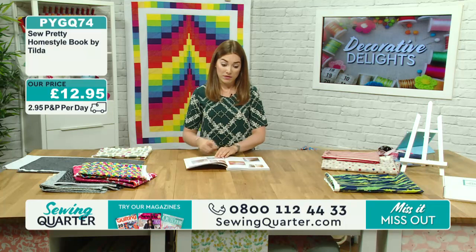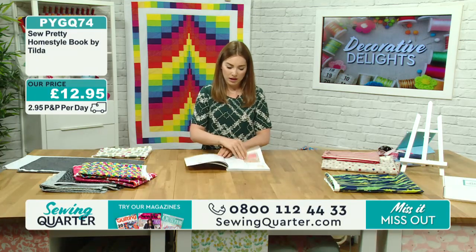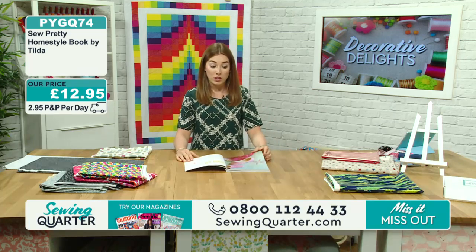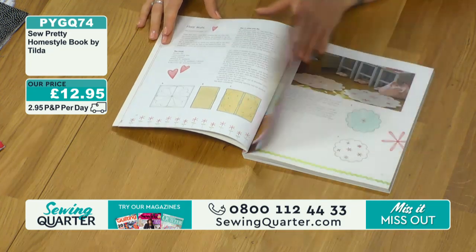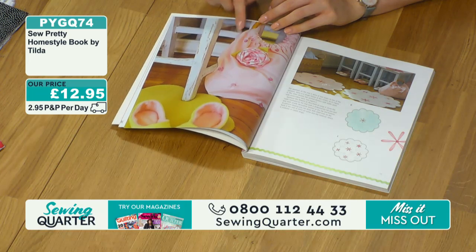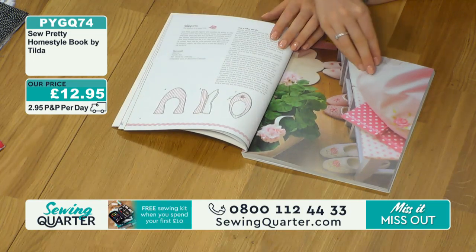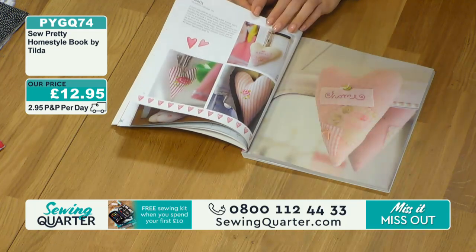I'm going to just show you some of those. Tilda, obviously, you've got that really lovely, whimsical feel to it. I'm going to crack straight onto the projects. At the beginning, it talks about techniques. But let's get straight on with those so you can see what's actually inside project-wise. So if you're looking for some inspiration, you've got slippers. Beautiful colour instructions. We've made this bag here on the show, so you could go back and watch the tutorial on how to make that. But really thorough sort of instructions on your cutting and your assembly. Beautiful photography in these books.